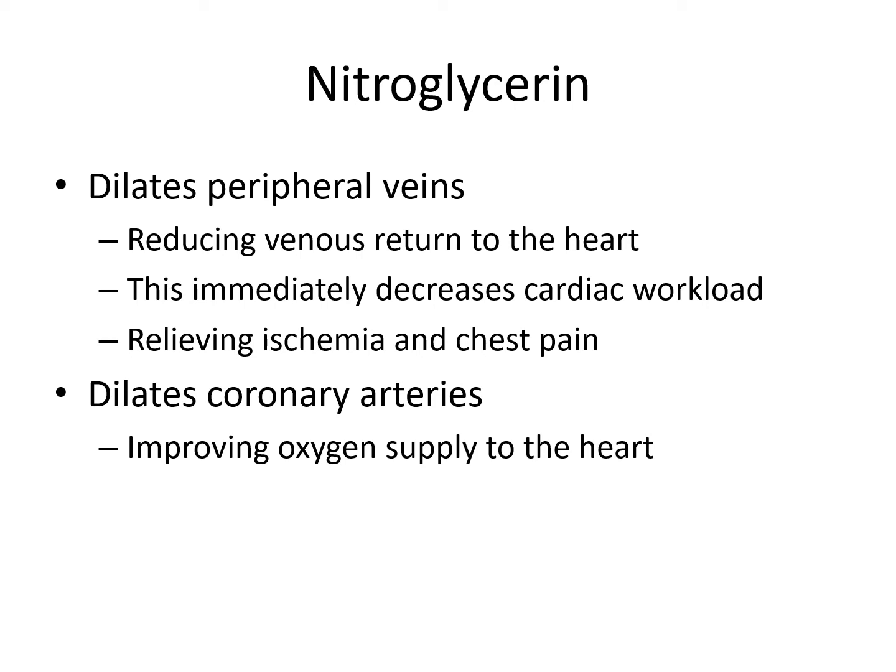Now, nitroglycerin also has another effect. It dilates the coronary arteries. Okay, this is wonderful because we want to dilate those arteries to improve the flow of blood and oxygen supply to the heart muscle, thereby getting rid of the chest pain or ischemia.